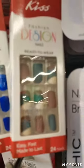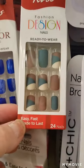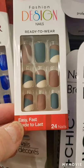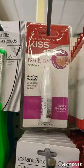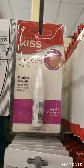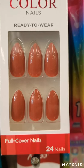And then they have also Kiss. If I can get it to focus. With this mauve color with navy and cream. They also have like this royal blue color. They're also selling the Kiss nail glue. They also have like this terracotta color.